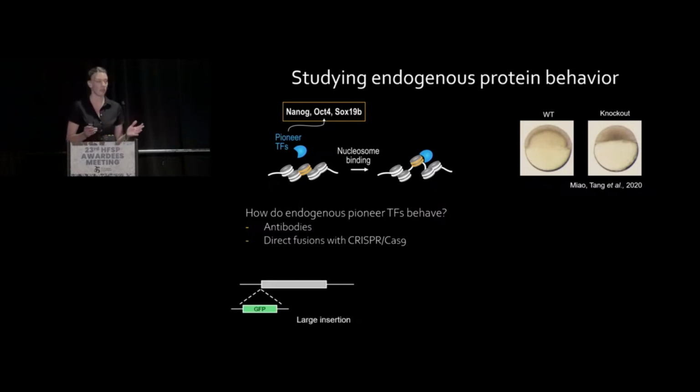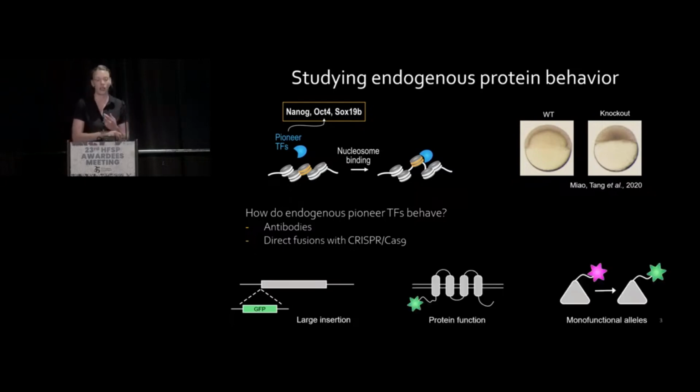By inserting, for example, GFP into your gene of interest, you can circumvent the need for a protein-specific antibody because anti-GFP antibodies are readily available. However, inserting large fragments into the genome, such as GFP, is still often very difficult in zebrafish. And large inserts are also more likely to interfere with the protein function.